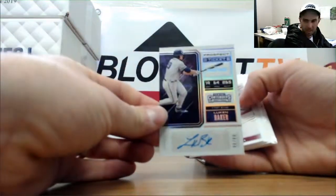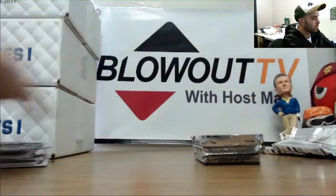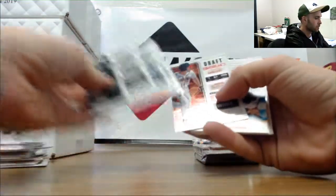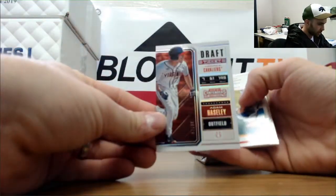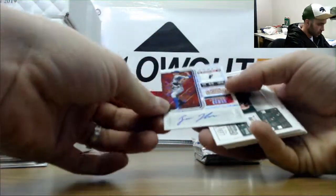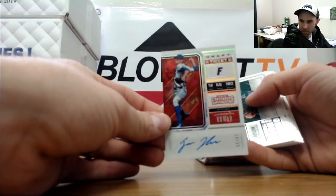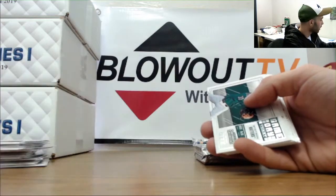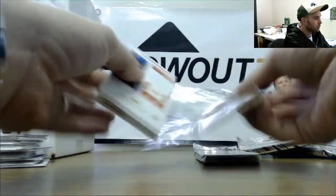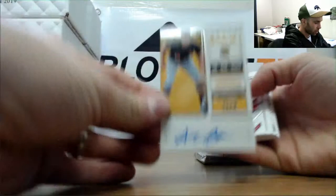Lucan Baker to 99. Virginia Cavalier, Adam Hasley to 99. And a cracked ice. Nice looking piece here. Jackson Kowar, number 14 of 23. Florida Gators. Nice piece. Another nice one, Alec Baum.